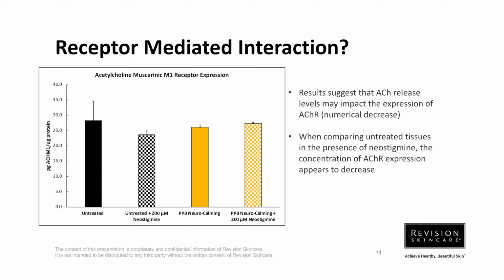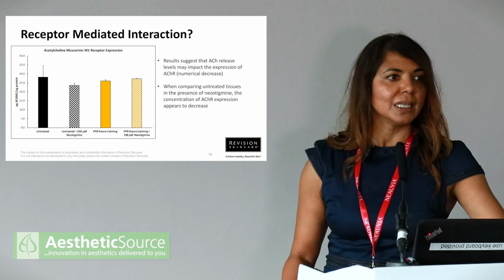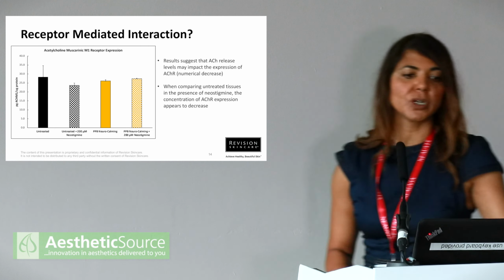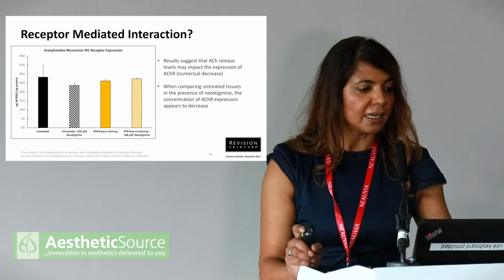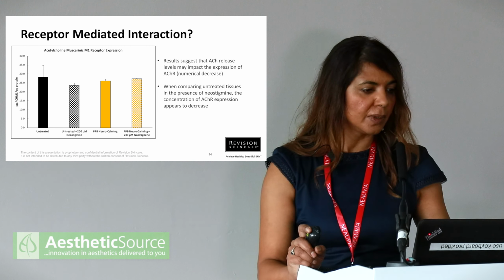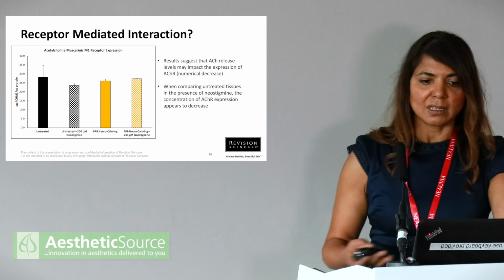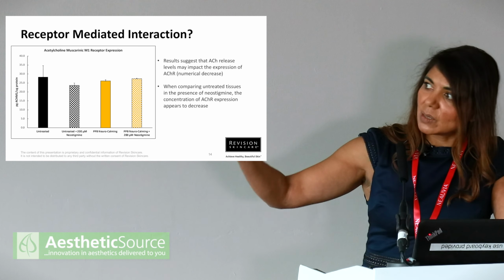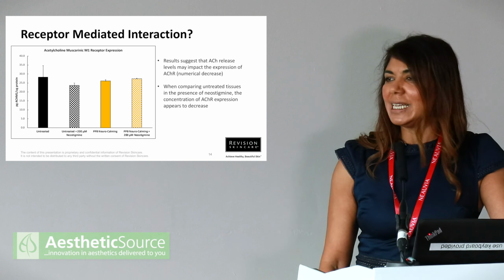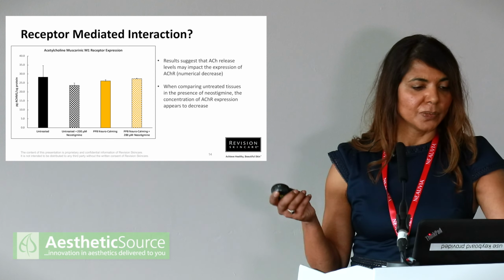Now this is the bit that we need to do a little bit more research in. How does it work? We don't really fully know how it works. We know it interacts with acetylcholine in the skin, but is it down-regulating the receptors, or is it just reducing the amount of the acetylcholine hormone that's in the skin? If we look at the bars, they're all about the same. What we do know is that if you have neostigmine, that will increase the levels of acetylcholine. Increasing the levels of acetylcholine will increase the levels of receptors, but we're seeing in the second bar it's actually going down. We're seeing also with the product that the bars are going down. So we don't really know at this point whether it interacts with the receptors, and that's something for future research.